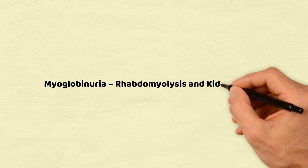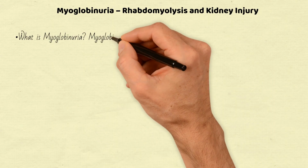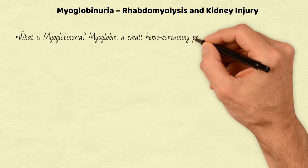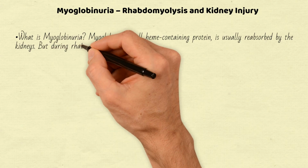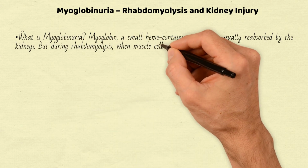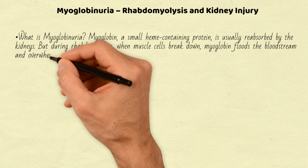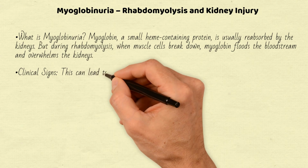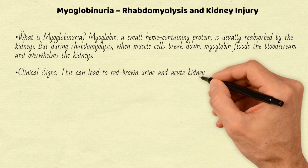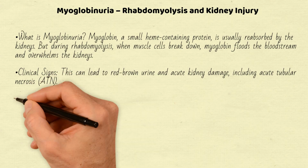Myoglobinuria, rhabdomyolysis and kidney injury. What is myoglobinuria? Myoglobin, a small heme-containing protein, is usually reabsorbed by the kidneys. But during rhabdomyolysis, when muscle cells break down, myoglobin floods the bloodstream and overwhelms the kidneys. Clinical signs: this can lead to red-brown urine and acute kidney damage, including acute tubular necrosis, ATN.